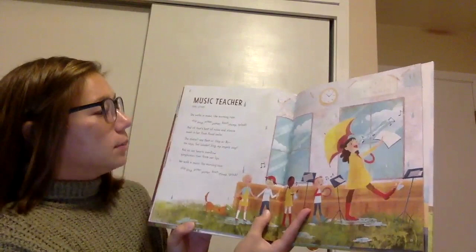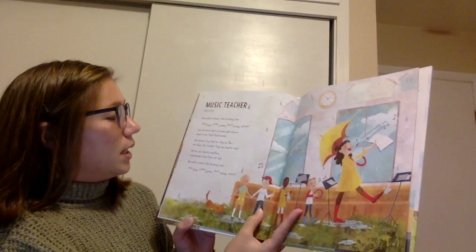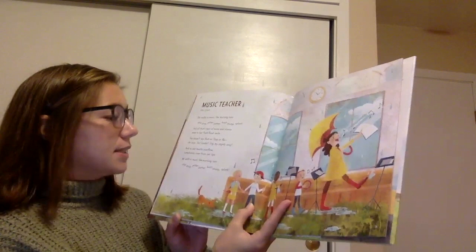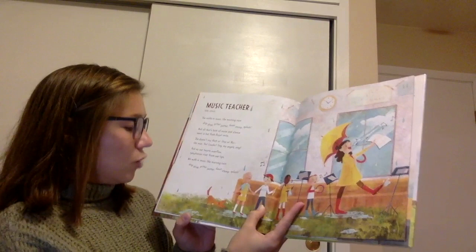So here we go. She walks in music like morning rain. Drip, drop, pitter, patter, boot, stomp, splash. And all that's best of noise and silence meet in her flash flood smile. She doesn't say hush or stop or no. She says, yes, louder, sing, my angels, sing. And so our hearts overflow, symphonies river from our lips. We walk in music like morning rain. Drip, drop, pitter, patter, boom, stomp, splash.